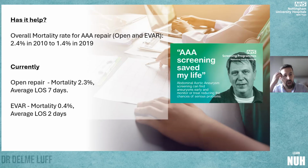Open operations have a higher overall mortality of 2.3% and a longer length of stay of about 7 days. And EVAR procedures have a mortality of 0.4%. To make the numbers easier, I usually quote a mortality of about 1% for that. And they are often in hospital for 2 to 3 days.